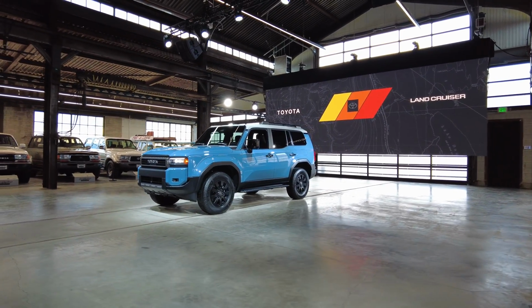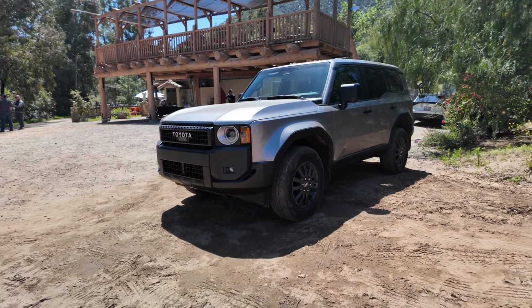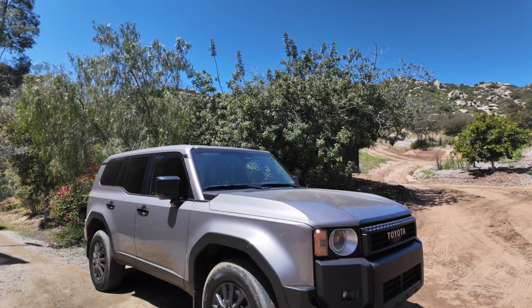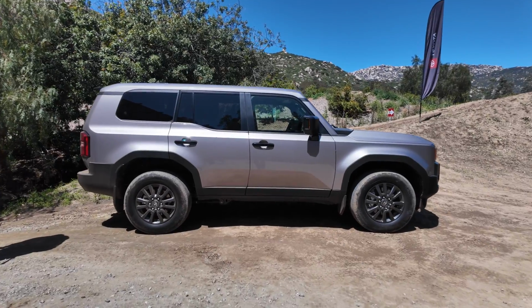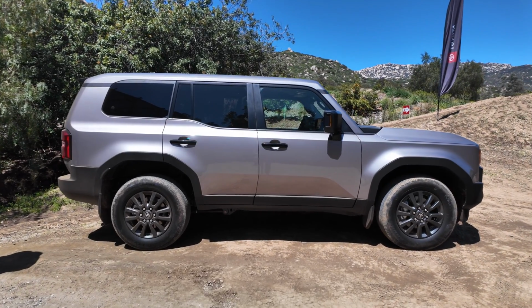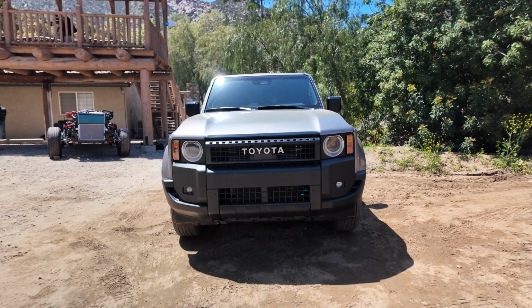Toyota wanted to get back to what the Land Cruiser was really about, so this durable off-roading legend is built on Toyota's TNGA-F global truck platform that's shared with the Tundra, Sequoia, and Tacoma. It's now 1.2 inches shorter and 4.4 inches more narrow than the outgoing 200 series in order to make it more nimble when taken off the beaten path.